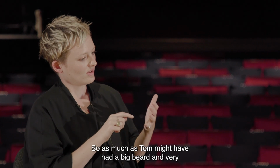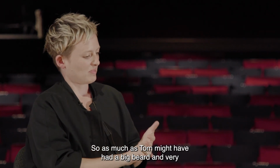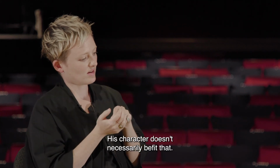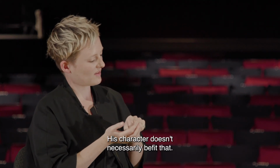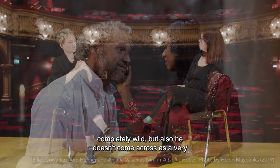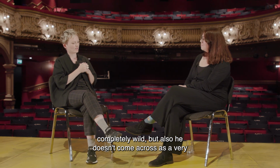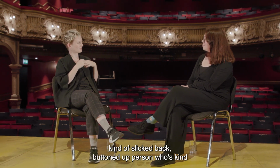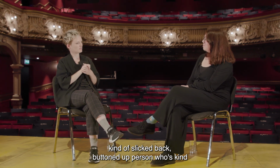So as much as Tom might have had a big beard and very well kept hair, his character doesn't necessarily befit that. So we went for slightly longer hair for him, that suggests that he does look after himself, like he's not completely wild, but also he doesn't come across as a very slicked back, buttoned up person. He's somewhere in between.